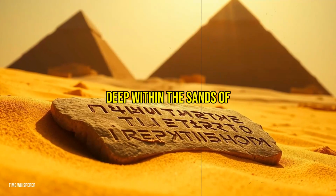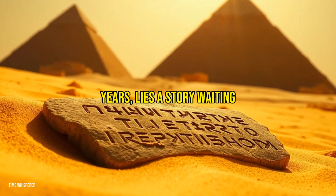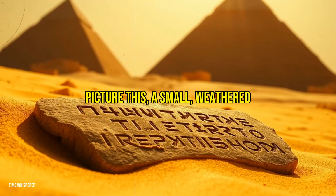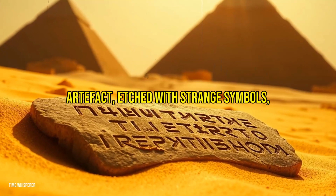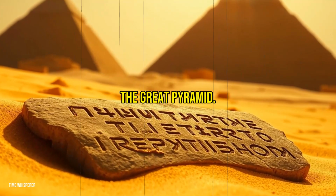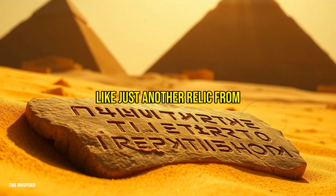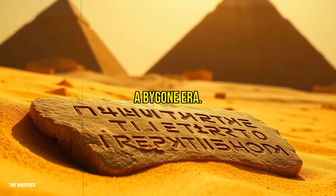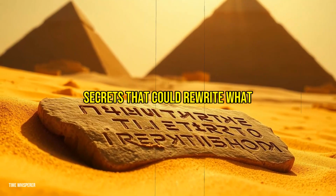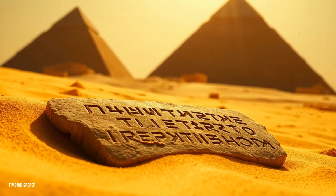Deep within the sands of Egypt, buried for thousands of years, lies a story waiting to be told. Picture this: a small, weathered artifact, etched with strange symbols, discovered in the shadow of the Great Pyramid. At first glance, it seems like just another relic from a bygone era. But what if I told you that these symbols hold secrets that could rewrite what we know about ancient Egypt?